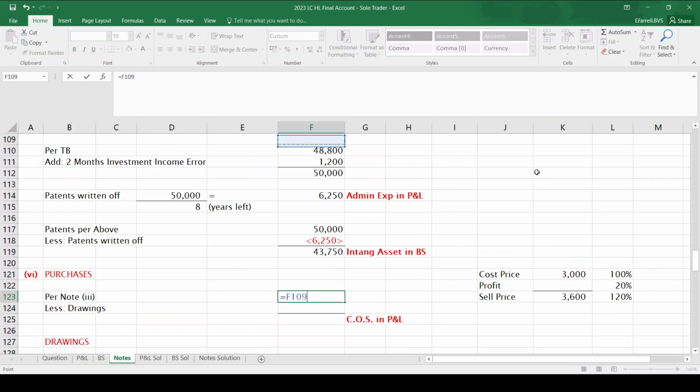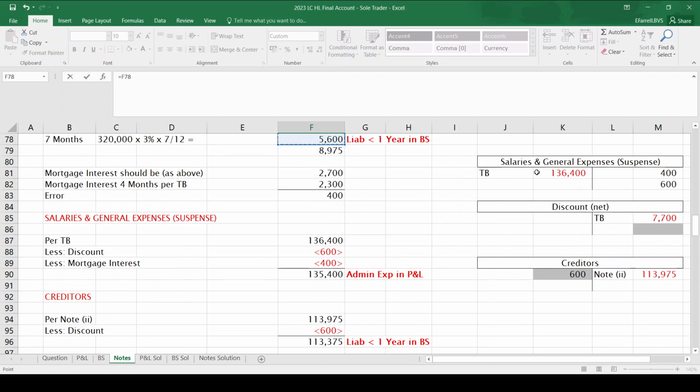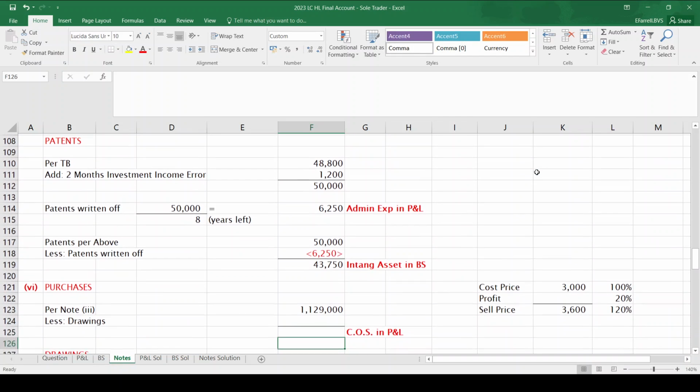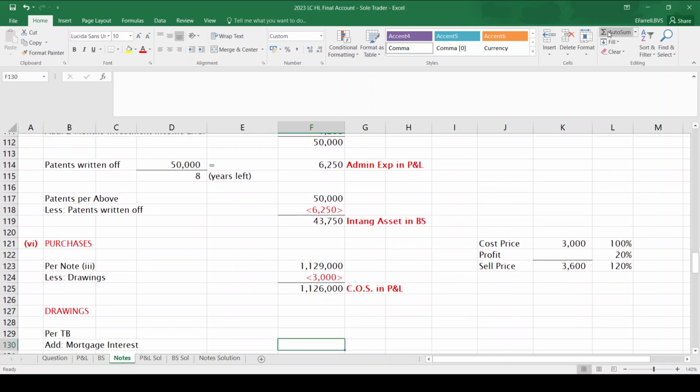So now again, I need the most up-to-date purchases figure, which is 1,129,000, and we're taking out the cost price of the goods, which is 3,000, because they are not a company's purchases, they're for himself. So purchases is now 1,126,000, and that's our final adjustment to purchases, and that goes in cost of sales in the P&L as it always does.